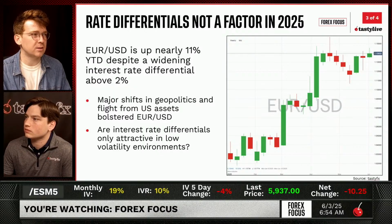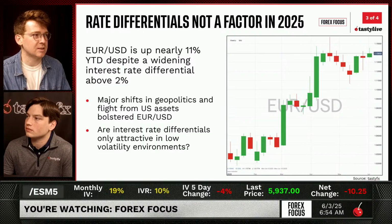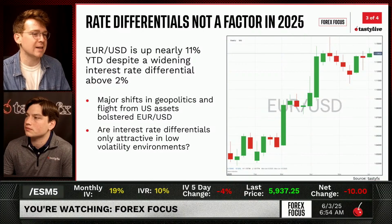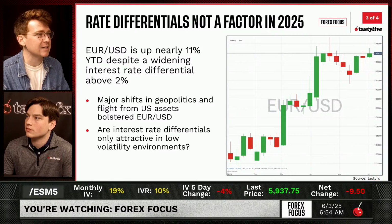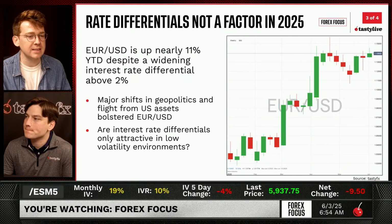A lot of people will look at real interest rates, for example, and say that if real interest rates get above 1% or into negative territory, then the central bank has to act at that point. I don't think that's the case here.